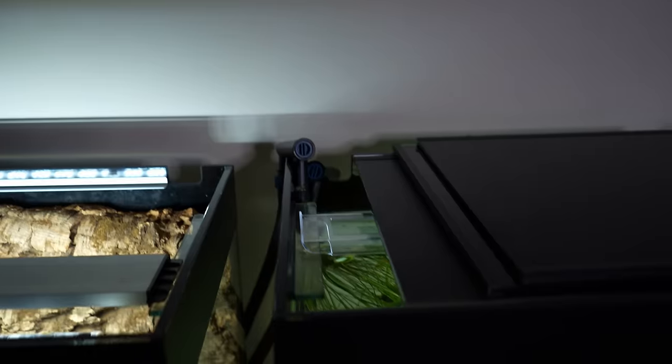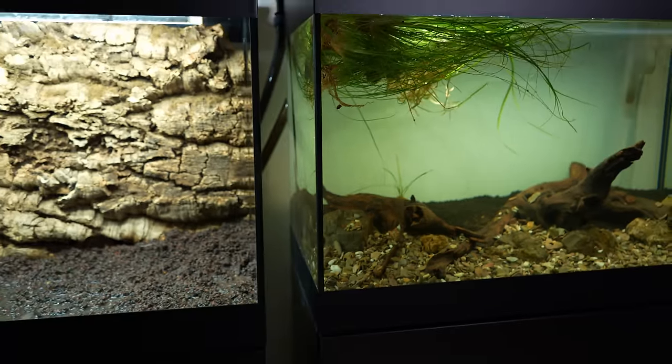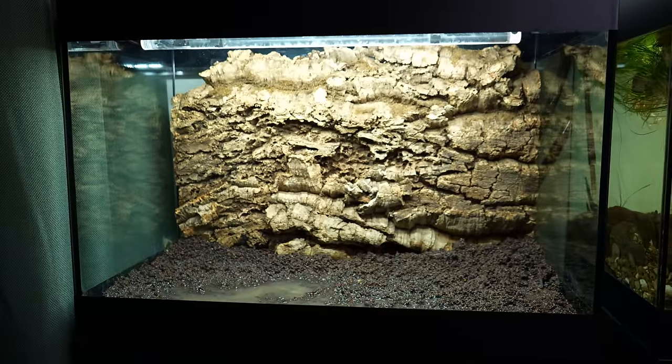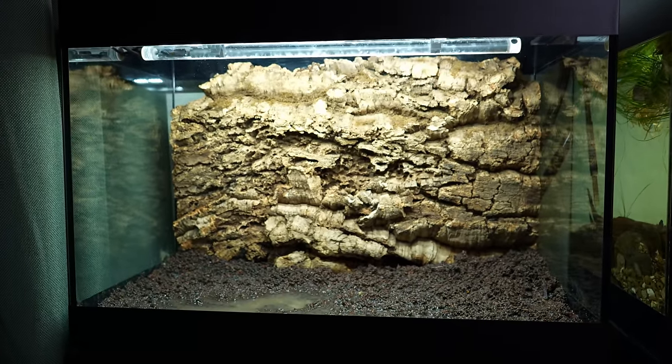I'm also currently running the canister filter on this tank just to keep the beneficial bacteria in the filter alive as well. So hopefully once we're done, we can swap the filter back to this tank, and this tank should be almost cycled instantly. We should be able to add in fish straight away as well.